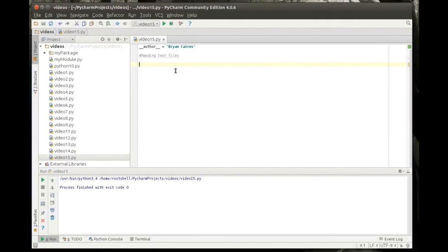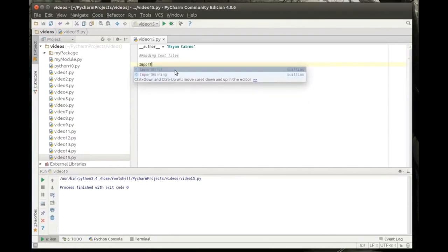So we're going to show 2 techniques here. One, how to read the entire file. And help if I spelled import correctly.